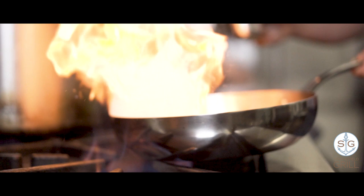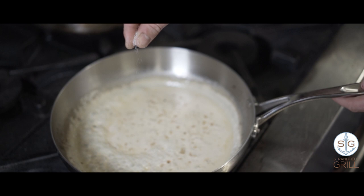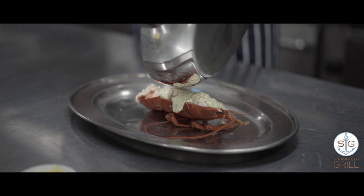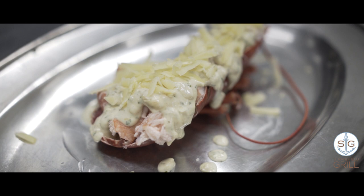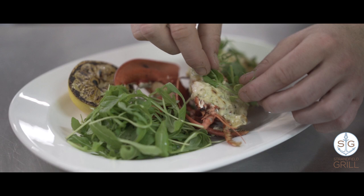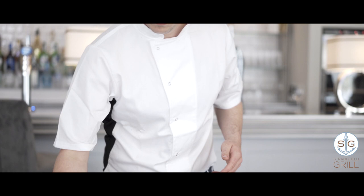Slowly add your double cream into the sauce. Slowly add your chervil, and the sauce is finished. Sprinkle of parmesan cheese or gruyere straight over the top of the lobster and under the grill to finish. And there we have our take on Clovelly lobster thermidor.